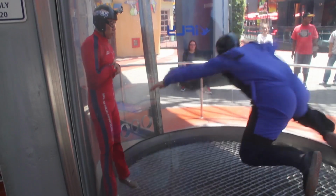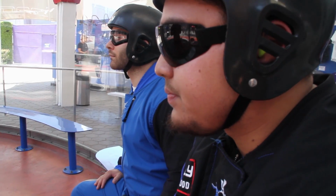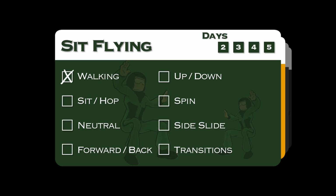We worked on the basic sit fly drills, which was really difficult. We did drills like getting in the sit fly neutral position and walking on the cage. Johnny Cage. Immediately I could tell that this was a very, very uncomfortable position, and it just never felt right to me. At the very end of day 1, no one had anything.